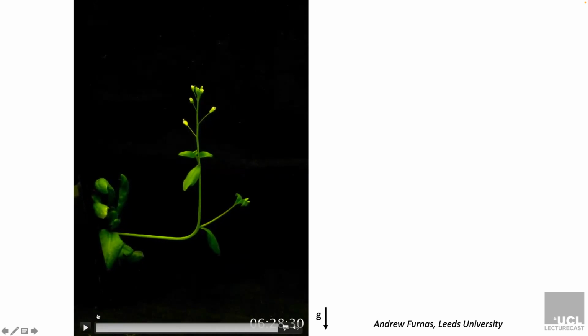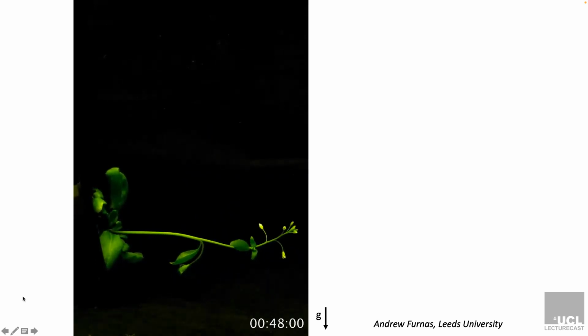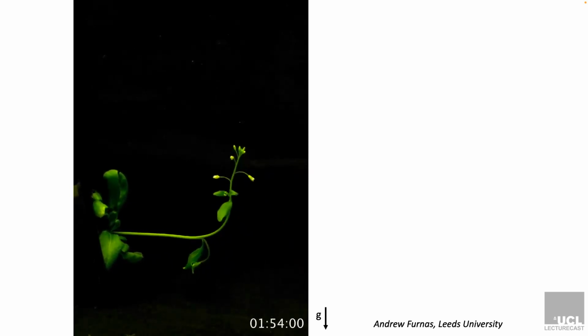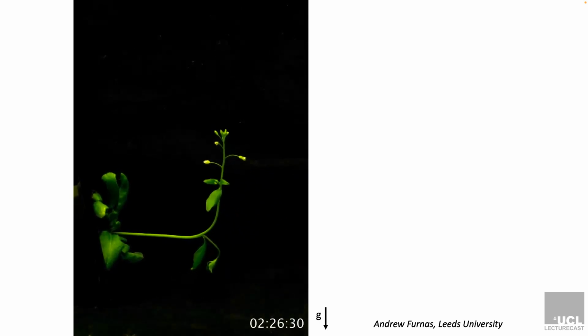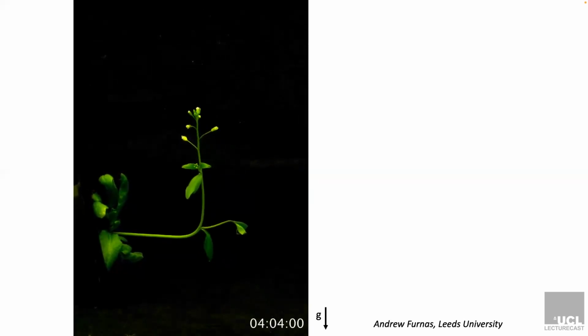One more time, hopefully we'll catch it. Yeah. You see the stem bends quite far back, exactly like the one on the clinostat. Then eventually it starts to correct itself, starts to sense gravity again. The primary is going upward as you expect. This also starts to sense gravity, and comes upwards eventually.